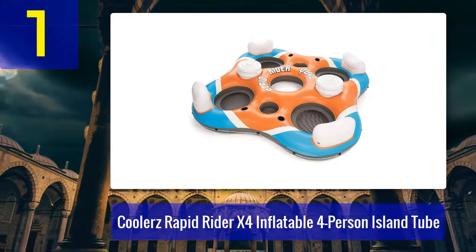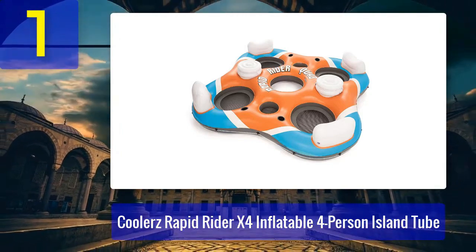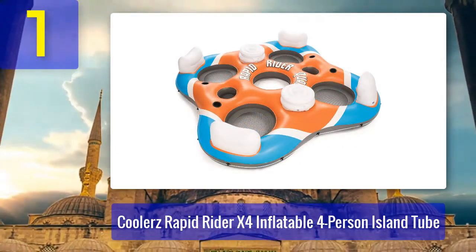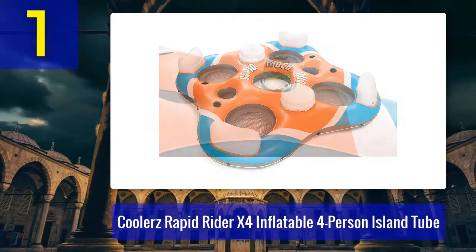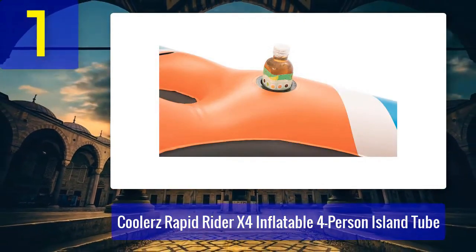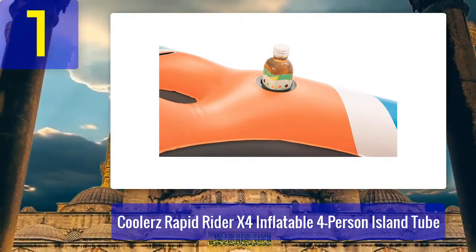Coolerz Rapid Rider X4 Inflatable 4-Person Island Tube. The Coolerz Rapid Rider X4 is a fantastic choice for those seeking a fun and spacious floating island experience. This inflatable island tube can comfortably accommodate up to 4 people, making it perfect for group outings on the water. Its durable construction ensures longevity and stability, even in moderate water conditions.